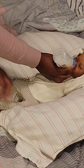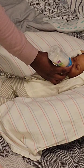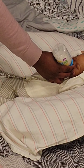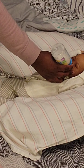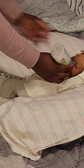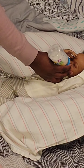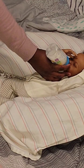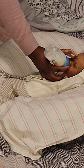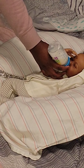Move it down so that I can see a little bit. So as you can see, he's quiet, he's content right now, happy to have his little bottle, fresh diaper, fresh clothes, all the good stuff. I'm gonna feed him until he falls asleep.